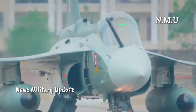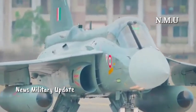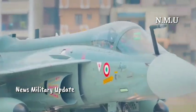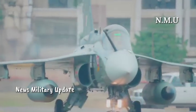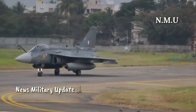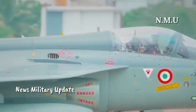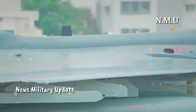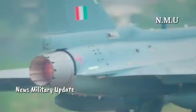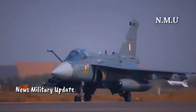The Tempest program. In July 2018, during the Farnborough Air Show, the UK showcased a mock-up of the Tempest, a BAE Systems-led sixth-generation fighter. It was part of the wider Future Combat Air System, FCAS. A year later, in July 2019, Sweden signed a Memorandum of Understanding, MoU, with the UK to develop the FCAS. In September 2019, Italy formally joined the Tempest program. In December 2021, the UK, Italy, and Sweden signed a trilateral MoU for cooperation on the FCAS.